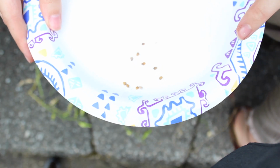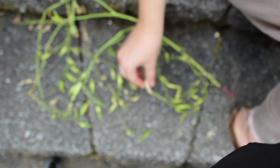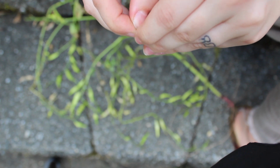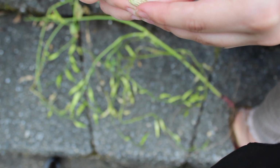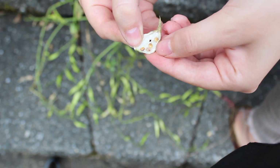And then I'm going to leave these inside for a couple of days just to make sure they're fully dried out, and put them up in a little baggie, label them what they are, and you might want to label them that they potentially could be cross-pollinated, just so you know. That's a good one. We got 3 nice, 4 actually in that one.